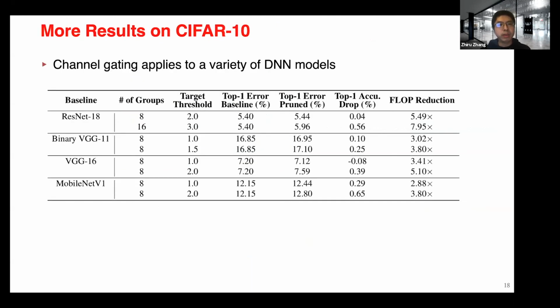Also, we have tried many other different kinds of DNN models, not just ResNet 18, just to make sure that we are not just exploiting some of the redundancy in a less compressed model. We have also tried to run CG, or channel gating, on a binarized VGG, and also a different VGG, also MobileNet. Again, we are able to get non-trivial savings in flops without losing too much accuracy. So this basically indicates that, with channel gating, we are exploiting the input-dependent properties. The channel gating is actually complementary to some of the existing compression techniques. For example, in MobileNet, we are using group convolution, and over here, it's already heavily quantized.